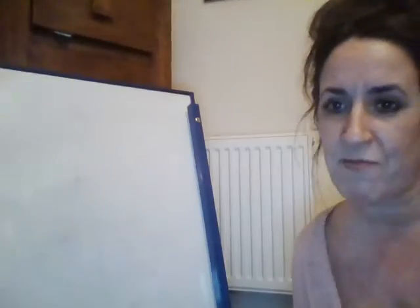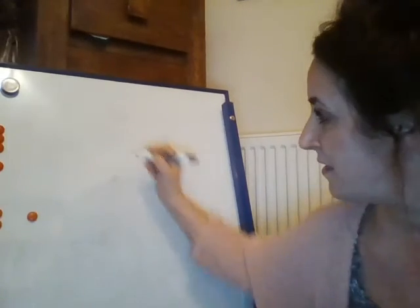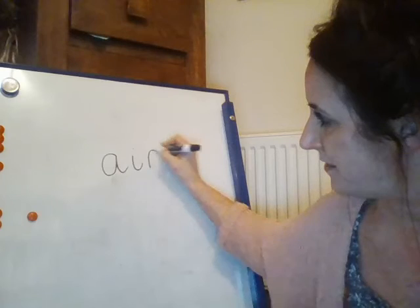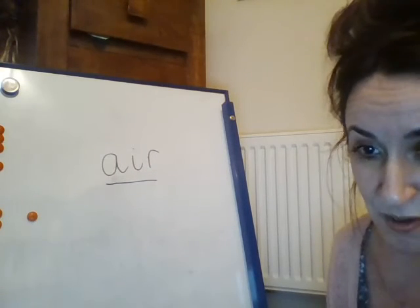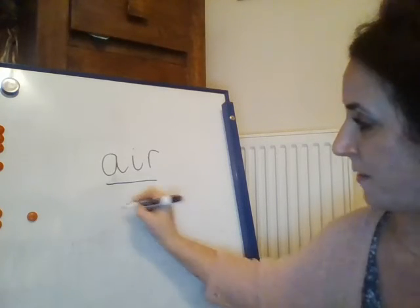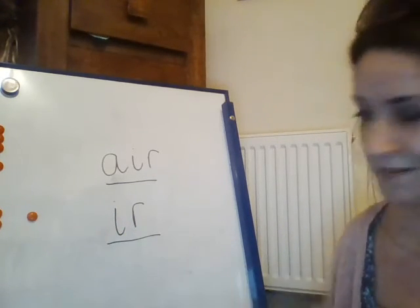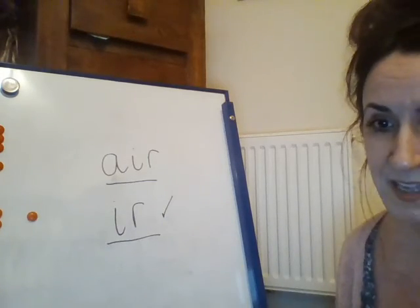Okay, now I'm going to wipe clean my board for you because I want us to have a look at how we write the sound. You've already learnt the sound that looks like this. And it is a special friend. Now you're learning the other whirl and twirl that looks like this. Okay, so this is the one that we are looking at.